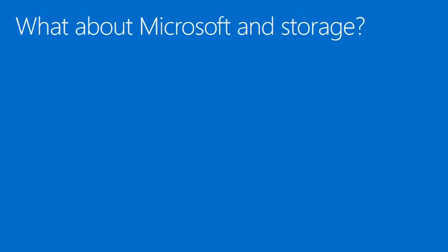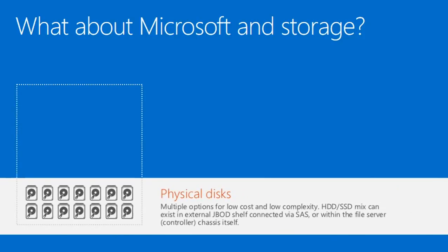And when we talk about software-defined storage, what does this actually look like? Now, if we move into this, of course, you're always going to start with your physical disks. In Windows Server 2012, we gave you multiple options for low cost and low complexity. You could have a mix of spinning disks and SSDs. They would either exist in an external JBOD, which is short for just a bunch of disks, connected via some sort of SAS controller, or within a file server chassis itself.